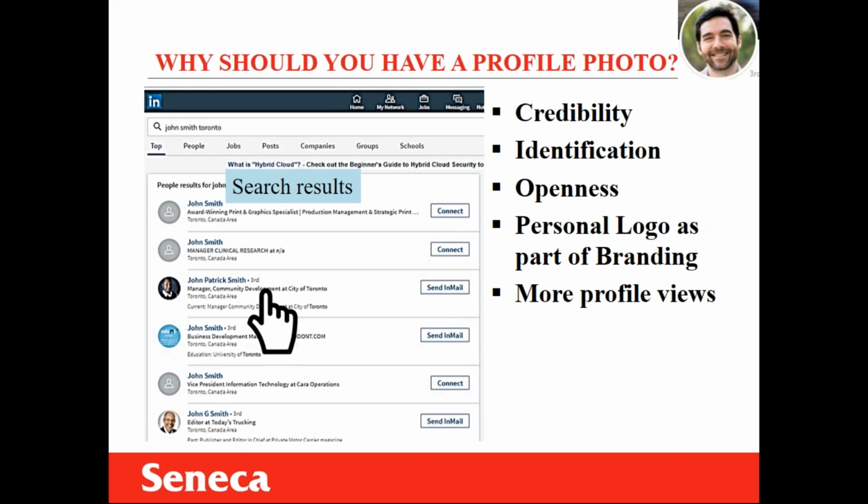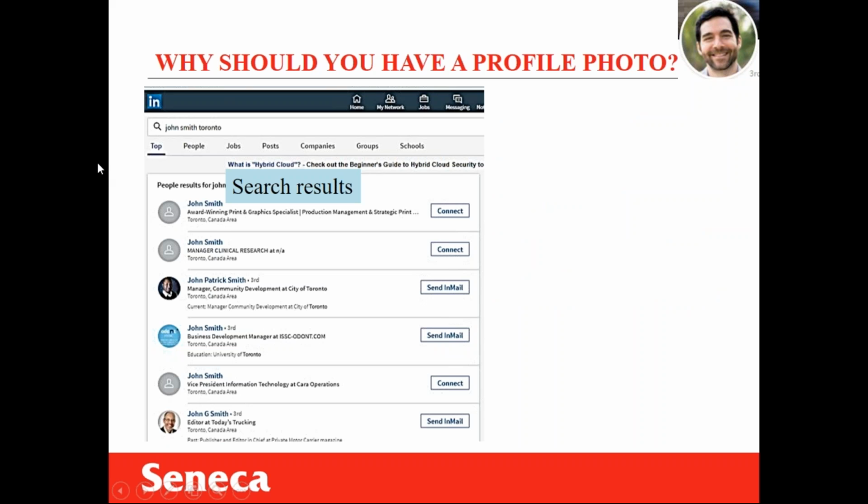Okay, with a photo, you seem to be more credible, and people can identify you, and you're open to connect. It's part of your personal branding. And you get more profile views. That's what we want for LinkedIn, to be more visible, more people looking at us, right? So when this person has a picture, I will be more likely to click on this and see this person's profile.